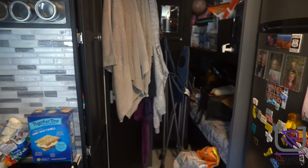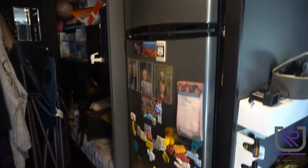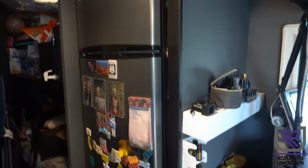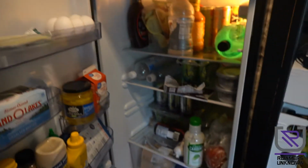This is the back. The back's kind of messy. Got Zoe's food bowls and food. Cute little fridge. It's small, but it works.